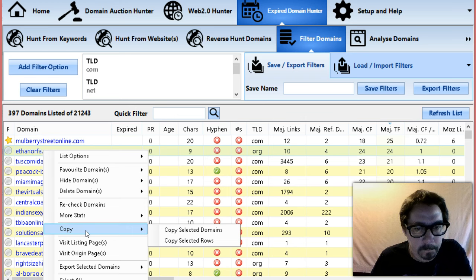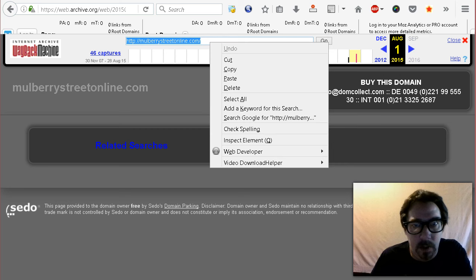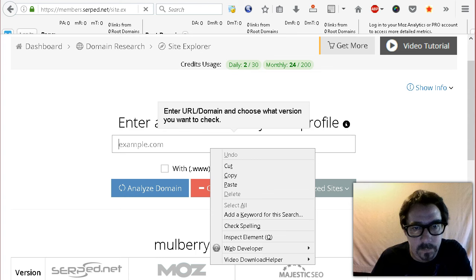Copy the selected domain. Now we're going to go back to GoDaddy, paste it in here, search. Okay, it's still available. Now we're going to go to archive.org, paste it in there, and go. Let's show all. It's not showing anything. Okay, well, that one for some reason isn't showing anything. But I'll search it anyways. We'll paste it in here with and without, analyze it.